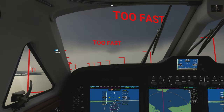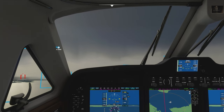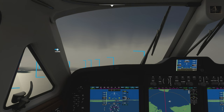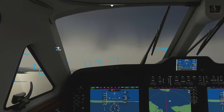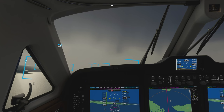My nose up a bit. I can take care of that problem. There we go. I feel like we're dropping speed a bit. I'm going to give it some more throttle, try to keep it below 127, but not below 120.